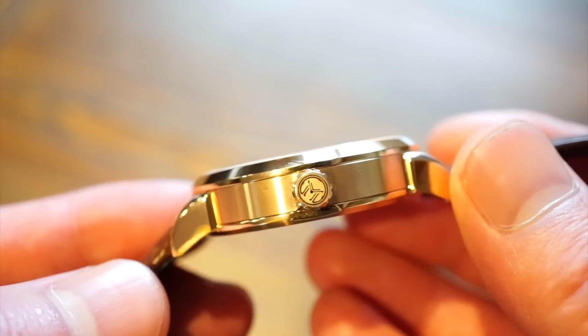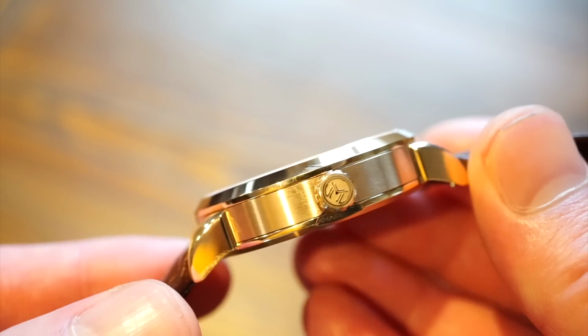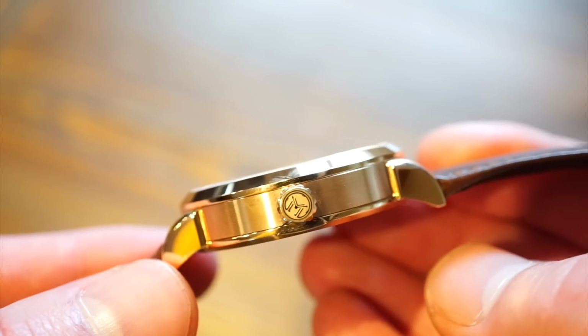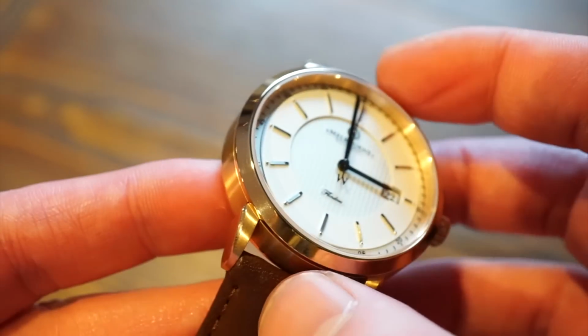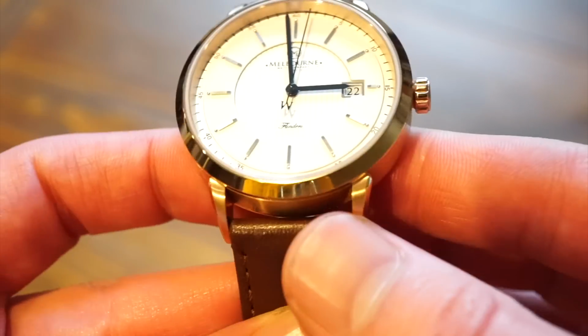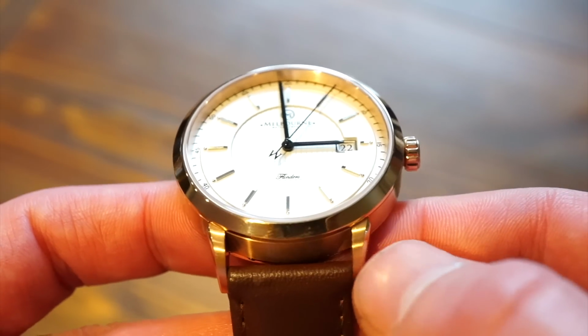Now the case finishing, we do have polished surfaces and brushed surfaces. As you can see, the sides of the lugs are highly polished, while the circular case is brushed. The smooth bezel on top is highly polished, and the tops of the lugs, which are 20 millimeters, are brushed.